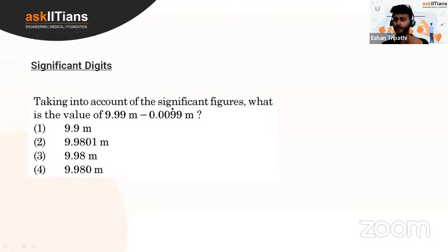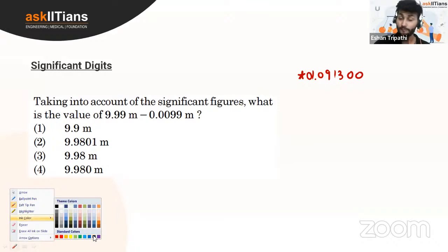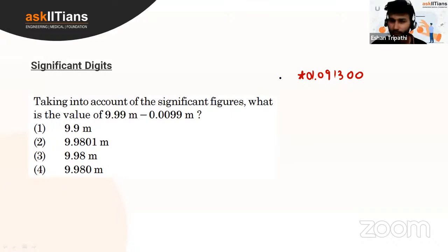Now you guys might remember what significant digits basically are. For example, there's a number 1.091300. Can you guys tell how many of the digits are significant? In fact, let me add 10 before this. Now you would notice over here that there are a couple of rules that we have learned. You can follow them and you can follow a little bit of logic also.